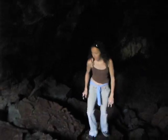So here we are, exiting Kalmana Caves the same way we came in. This is Adventure Girl, signing off.